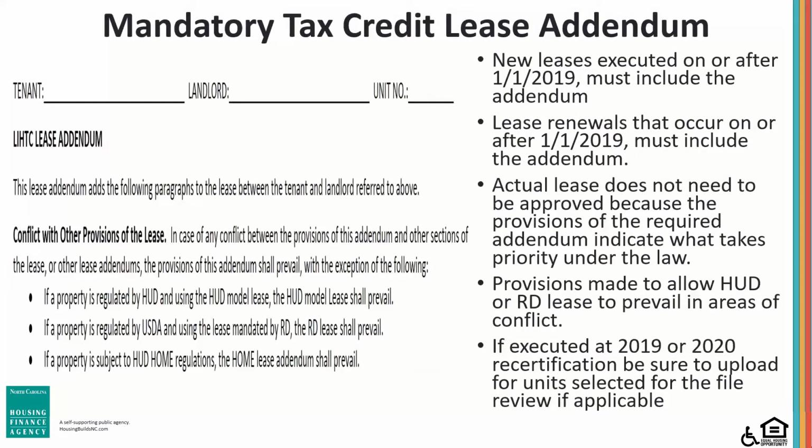Beginning January the 1st of 2019, management companies are required to do the mandatory tax credit lease addendum for all of their units. Make sure that you are doing this for all new move-ins. Also, we're not reviewing your actual lease now. We're just looking to make sure that you have this tax credit lease addendum. If you have RD or HUD funding on your property, we did make allowances in that addendum to cover those. But again, all households must sign this lease addendum.